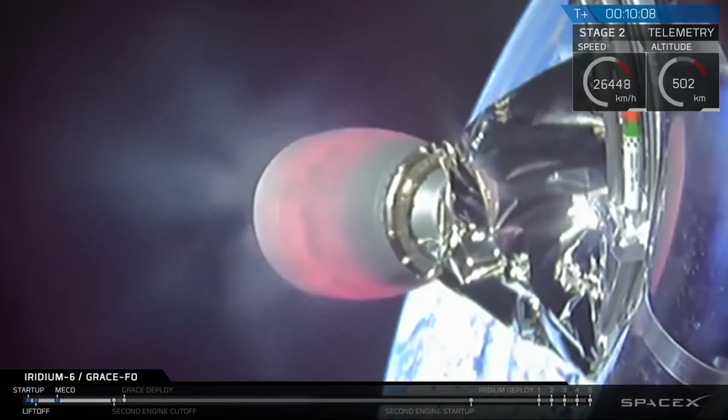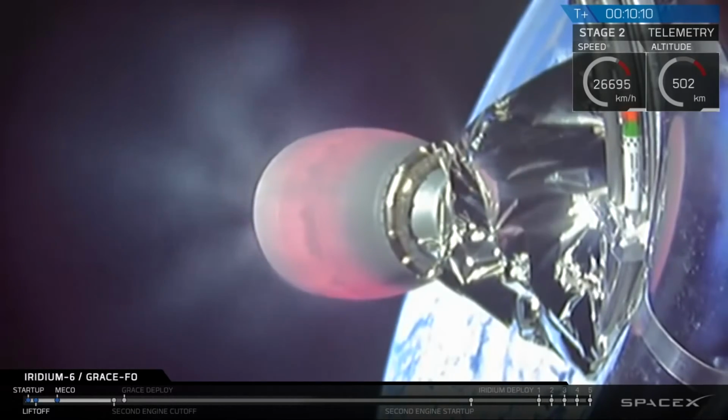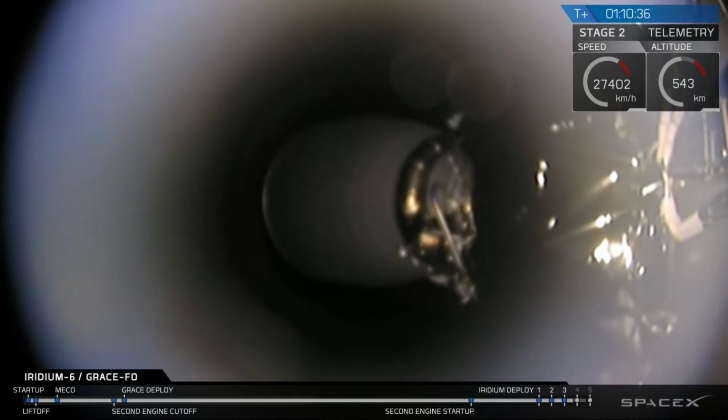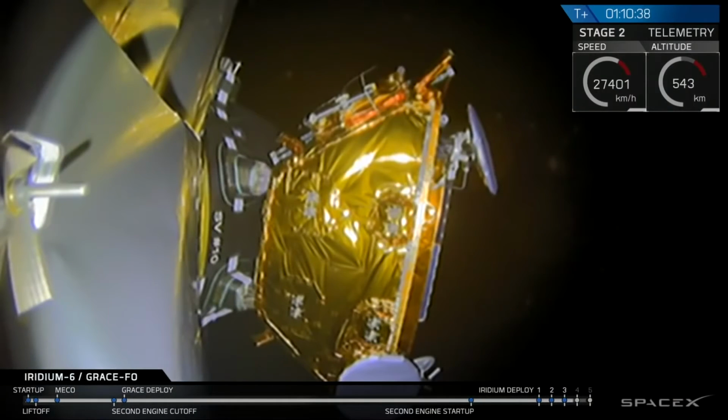Cook, LOS expected for the second stage camera to switch back to a view of the Iridium satellites. There it is, coming up in 5 seconds for deployment of number 4.